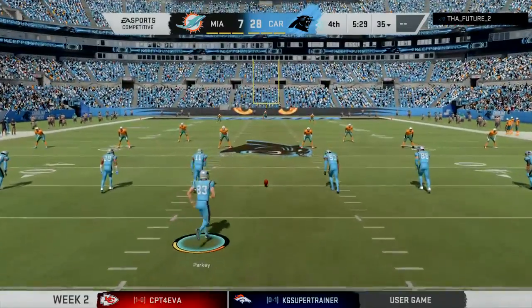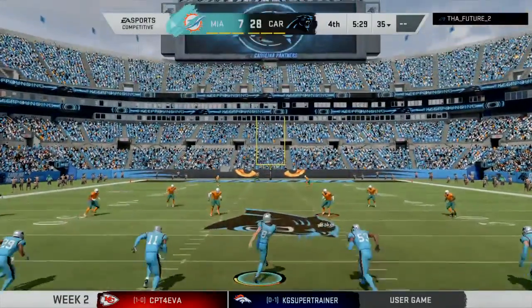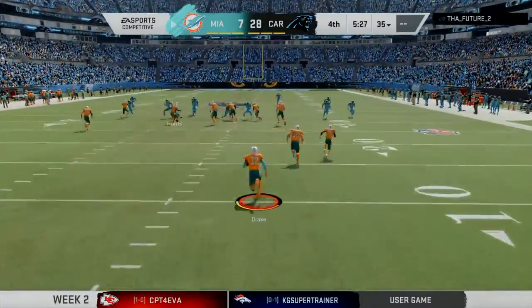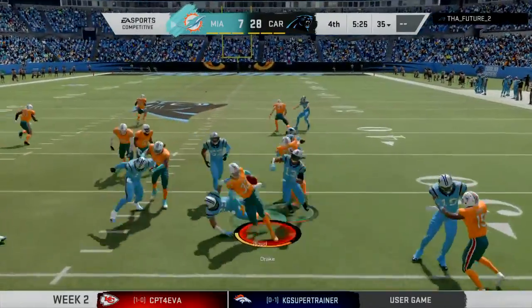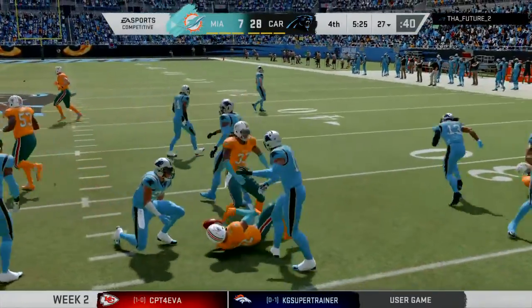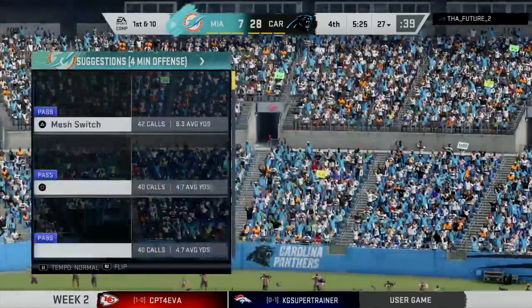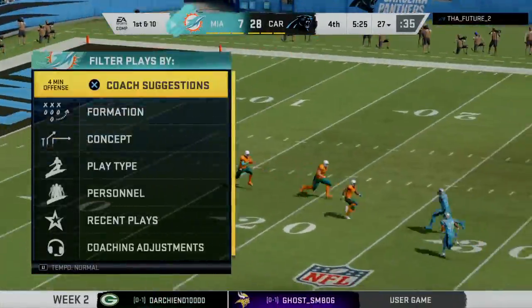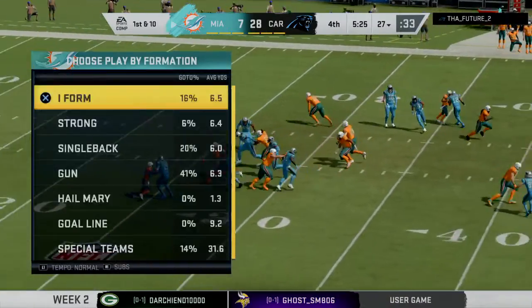Now after the score, it's Parkey on to kick it away. This is taken at the 3. And he'll take this across the 25. Couple extra yards up to the 27-yard line. First and 10 at their own 27-yard line.